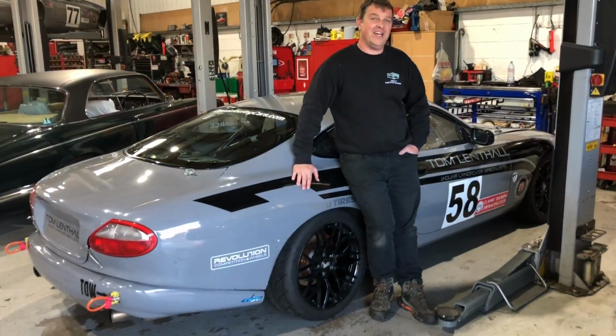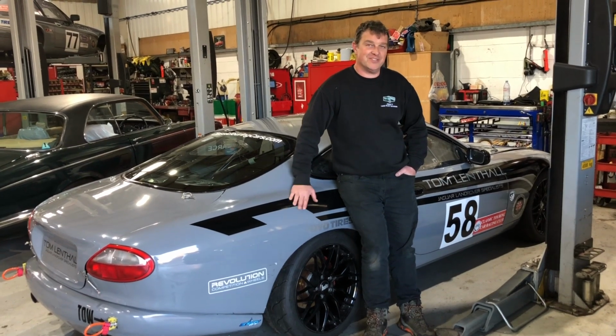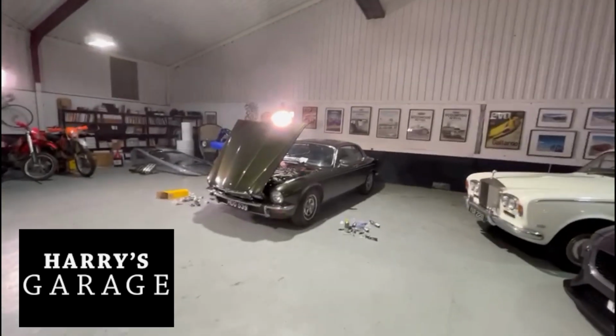This is our XK8 race car, belongs to one of our friends, customers, Derek Pierce. Got it sorted back to the house, Tom. We have a 12-cylinder XJ coupe.